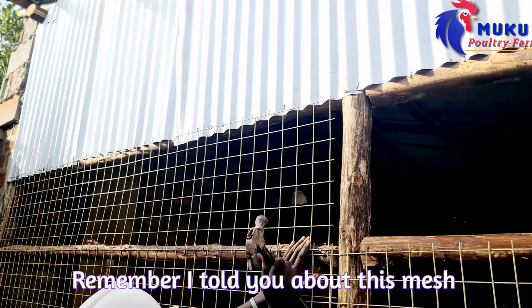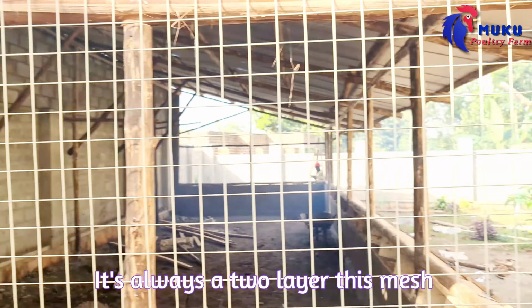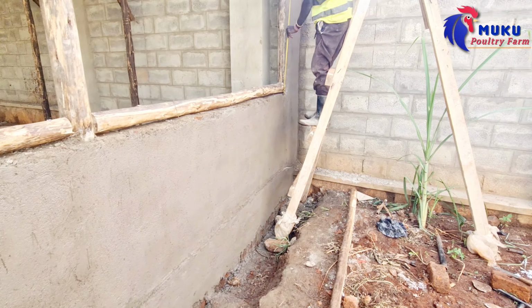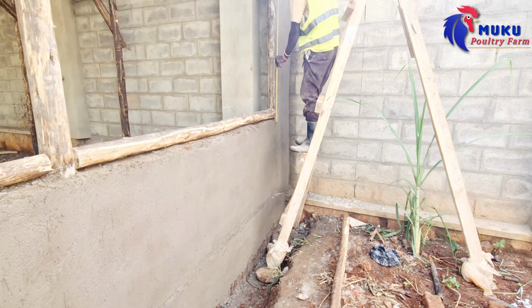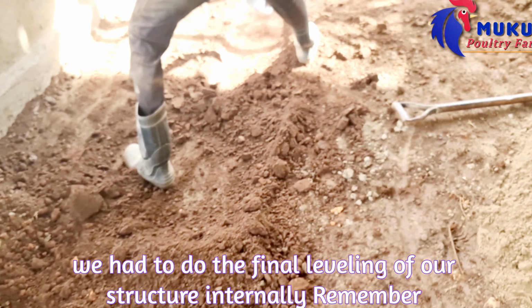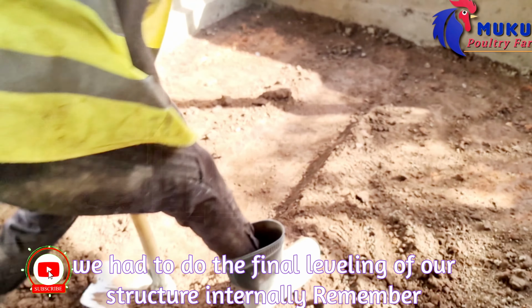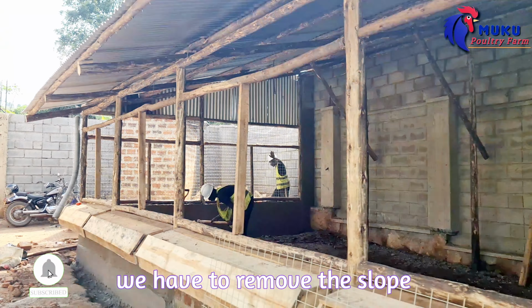Remember, I told you about this mesh. It's always a 2-layer. This mesh, we had to give it some paint because I told you we are doing something classy that can fit the home. So from there we had to do the final leveling of our structure internally. Remember, we have to remove the slope. So we are finalizing the mesh.